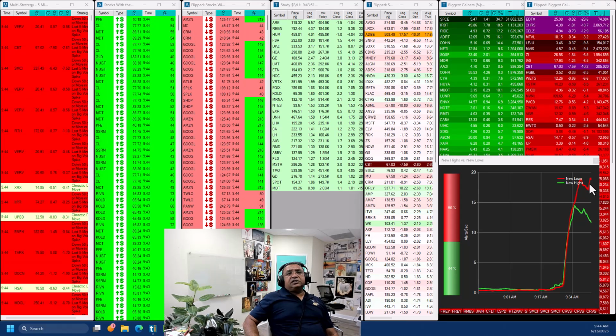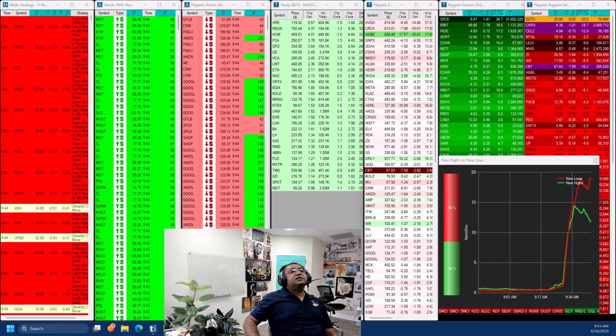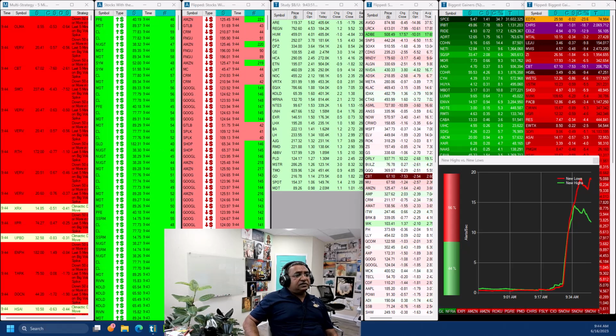So as you see, there is still a seller. There is strong selling currently. You can see it here also. Visually you can see that there is selling here basically.